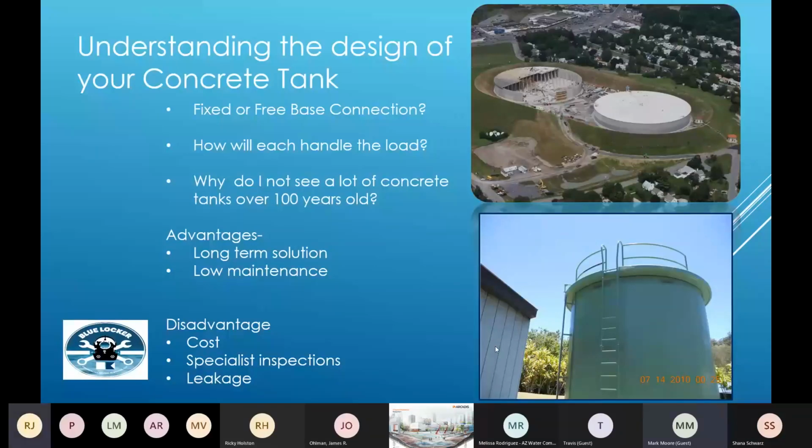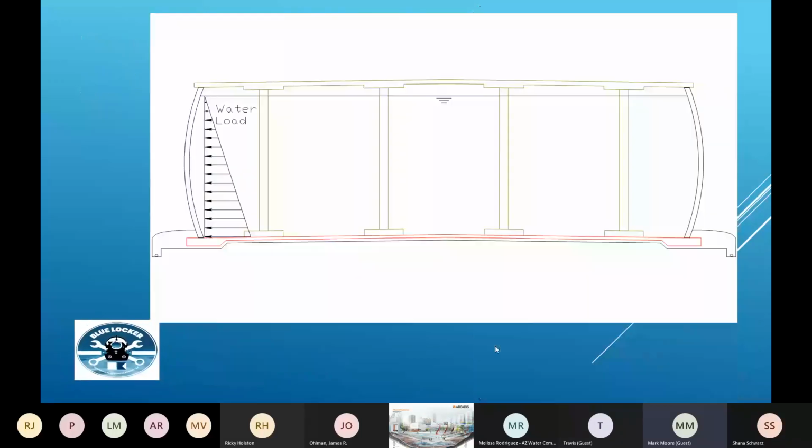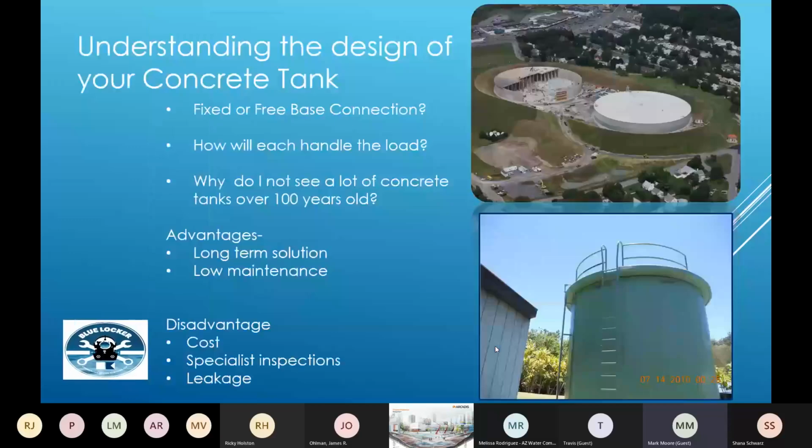The second thing is it's a very low maintenance structure. The disadvantage to concrete is the upfront cost is definitely the highest. You need specialist inspections, and concrete tanks do leak. The predominant reason for leakage is usually what the water stop technology was back in the day.